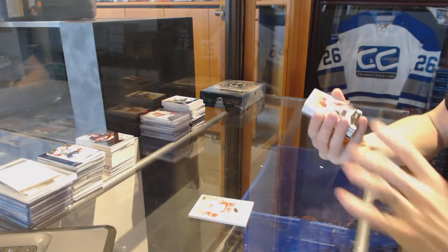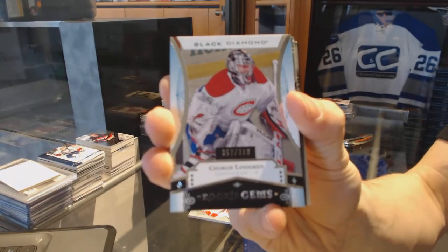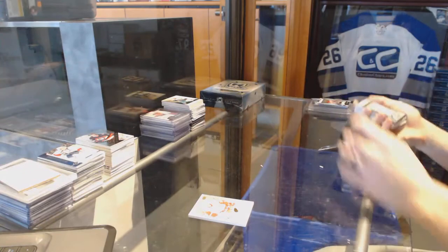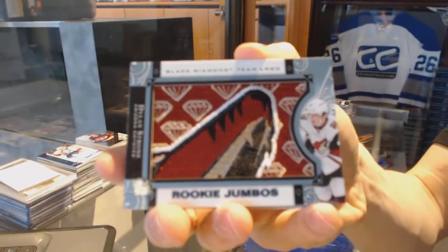And we've got a Rookie Gems, number out of 399 for the Montreal Canadiens, Charlie Lindgren. We've got a Team Logo Rookie Jumbos for the Arizona Coyotes, Dylan Strome.